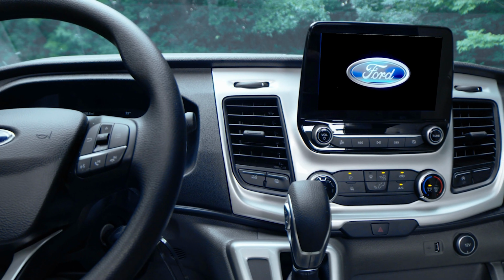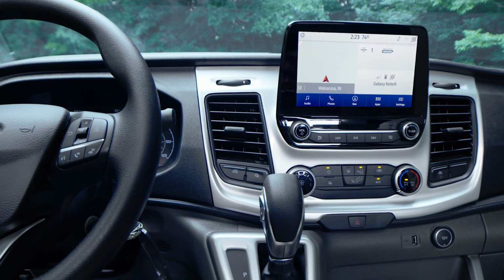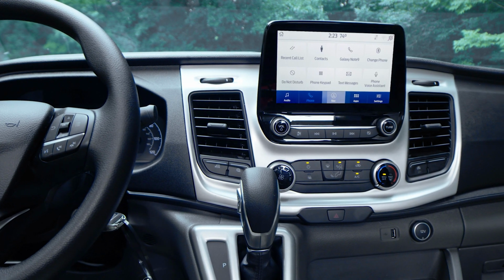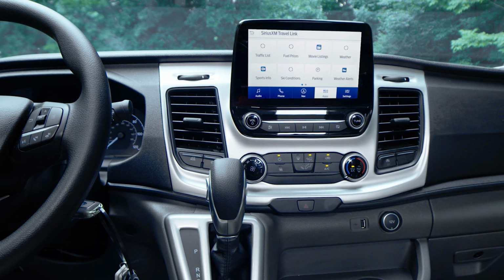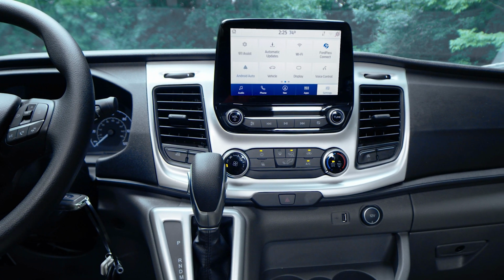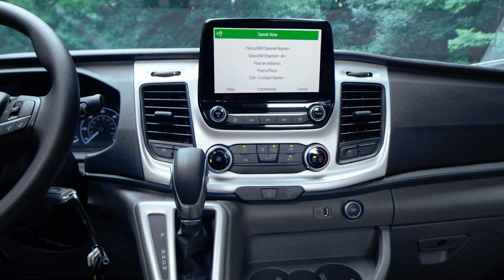You have Apple CarPlay, you have Android Auto, you can receive text, you can send text. It is voice activated, absolutely amazing setup. Now it is equipped with navigation. It is not R.V. specific navigation, but again, it is voice activated. You have points of interest on here. There are a number of other features, but with Apple CarPlay or Android Auto, you can find an R.V. navigation app, and now you can take and use it right here on the big screen.